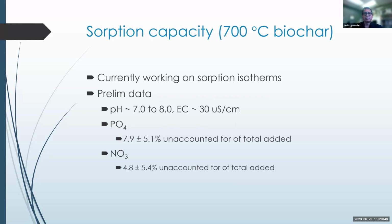Sorption capacity of the biochar at 700 degrees. Currently we're working on these sorption isotherms, and the way we perform them, we ground the biochar and use 75 to 150 micrometer size char. We use a 1:1,000 solid to solution ratio, shake it for 24 hours, and then we filter with a 0.45 micrometer cellulose filter, and then analyze.